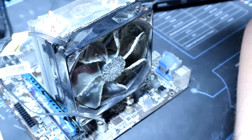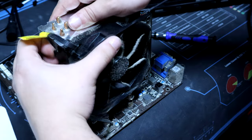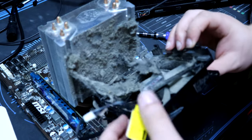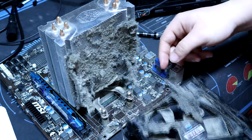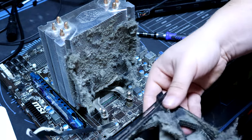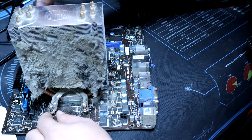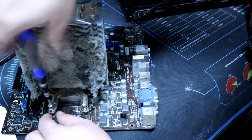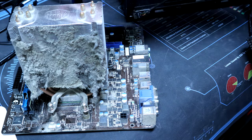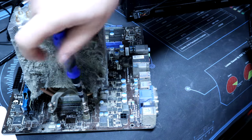Now that we have the motherboard out, we can get a closer look at the dust buildup on the Cooler Master 212 Evo, and holy crap. That has got to be the most buildup I have ever seen on a heatsink like this. Just wow. As I started working on removing the heatsink, I remember how much I really disliked this old mounting bracket on the Evo 212. It really isn't the most secure thing ever, but I guess honestly back then it didn't really need to be.